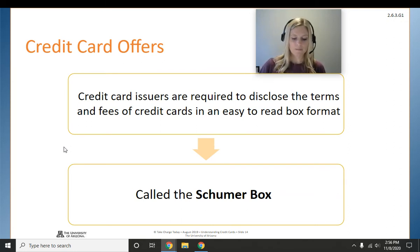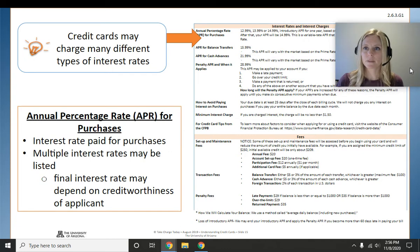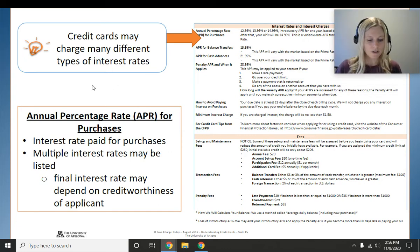So comparing credit card offers is the reason the Schumer box is important. Here we're going to look at some things that are on the Schumer box and fill out all the little things on page 3. Annual percentage rate, the APR for purchases. This is just the interest rate that you're paying for purchases. That's not the only thing that they're going to charge interest for, but that's what they're going to charge for interest. So that's listed right here on our example.